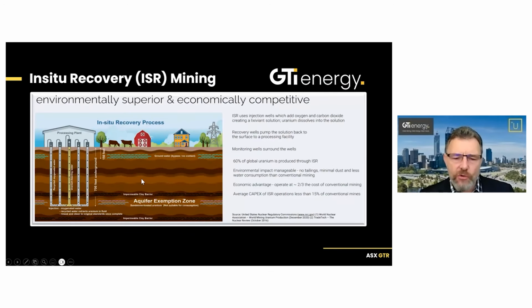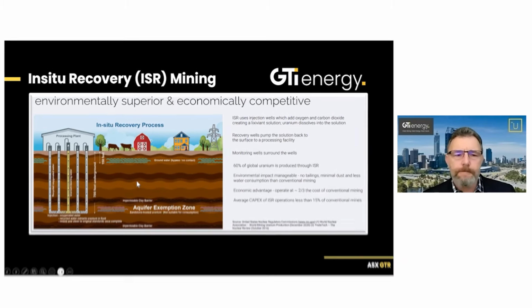A little bit about in situ recovery. The other reason we're really interested in Wyoming, why we really like these projects, is because we can mine them using in situ recovery techniques. So it's the lowest impact form of mining from an environmental point of view. It's also very low cost to build when compared to other projects, so the capital expenditures are conventionally a lot lower. And we know that at least 50 to 60% of the world's uranium is actually produced using in situ recovery techniques. So that really speaks to the economic benefits of in situ over other forms of mining.